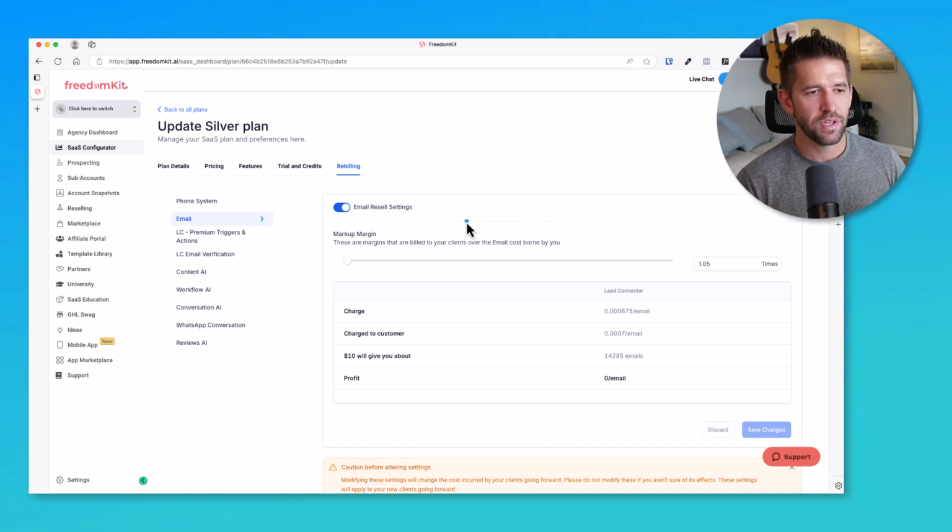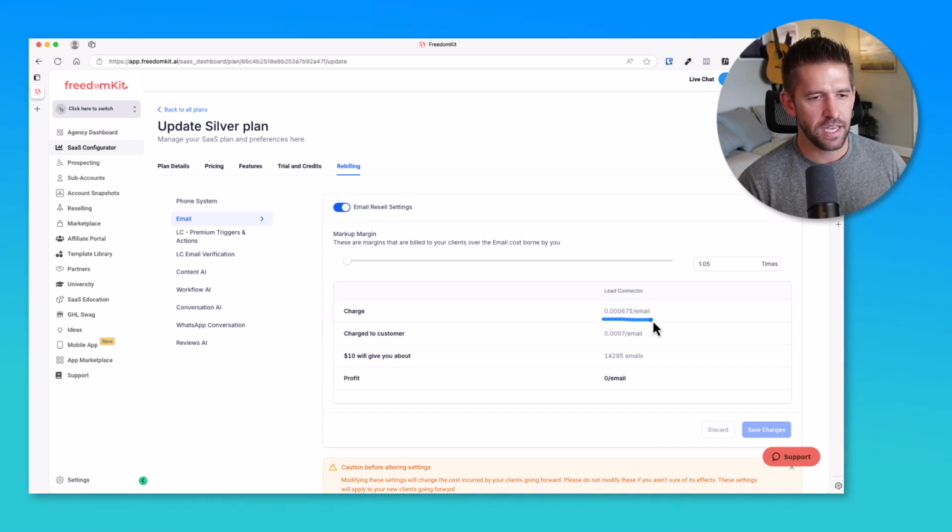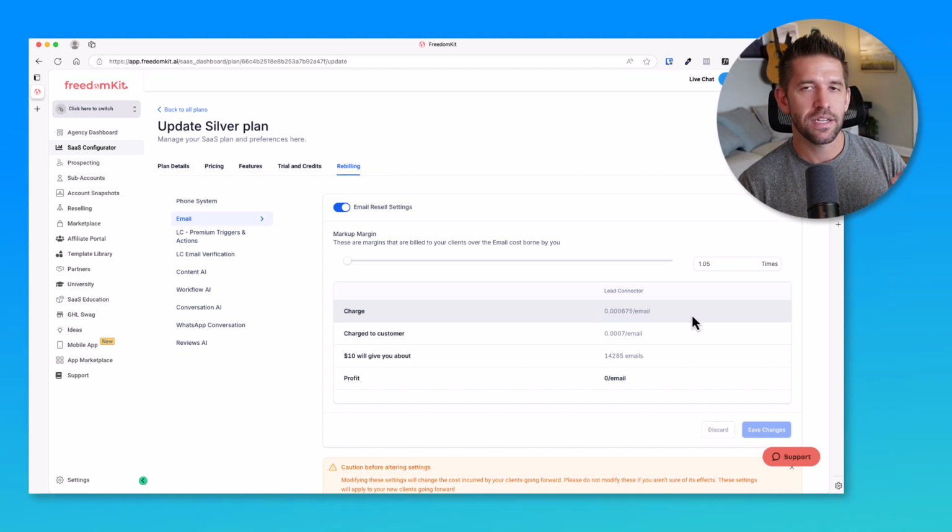So what you can do here is realize every time your customer sends an email, it's going to have some sort of a cost. So in this case, to send an email right now is 0.000675 cents per email. Okay, that's not very much. That's not going to break the bank or anything. But if you have a bunch of customers and they're each sending emails, that can actually get a little bit expensive. So what this allows you to do is not only have your customers pay for the cost, but even make a little bit of profit on top of that.